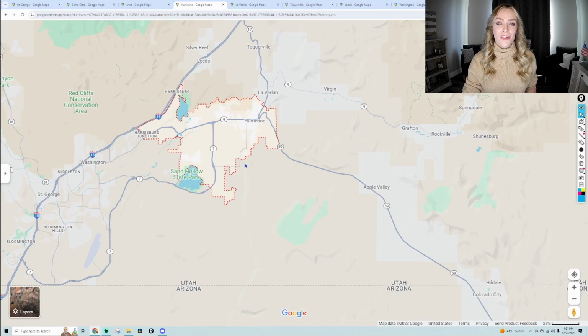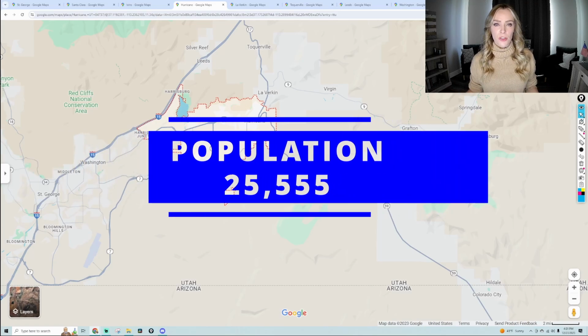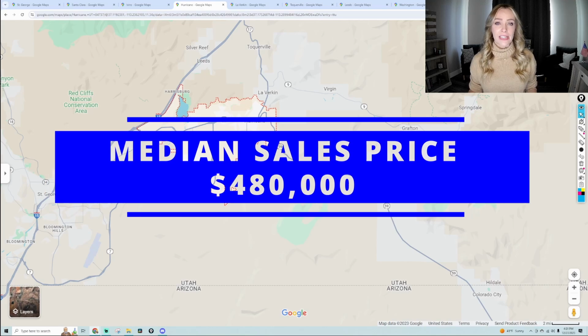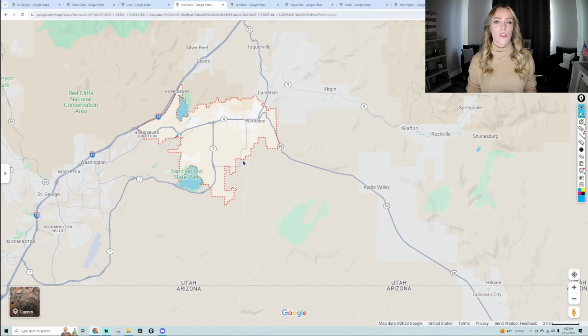Now, of these smaller towns that are separated from St. George, Hurricane is going to be the largest of them. The population in Hurricane is around 25,500 people currently, and the median sales price here is a little bit closer to the center of St. George. It's a little bit lower actually at around $480,000. The great thing about Hurricane is this actually feels like you're in a small town because you are separated from the greater St. George area. So this is a great location to look if you like the climate and temperatures down in Washington County, but you still want a small town.